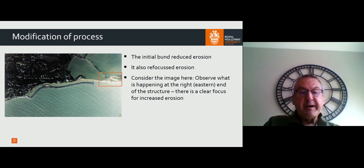What is happening here is that Fairlight is now protected in the short to medium term, but a new area of erosion has started. Now, in this case, it's not a main issue because this is not developed land, it's fields. So it doesn't have as high a value as the land. The critical thing is we have generated a new area of erosion, which is in an area which is not significant. But this, what we see here, is a classic situation when a sea defence is built.